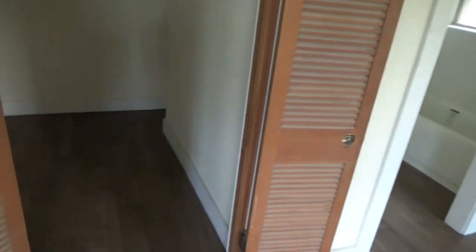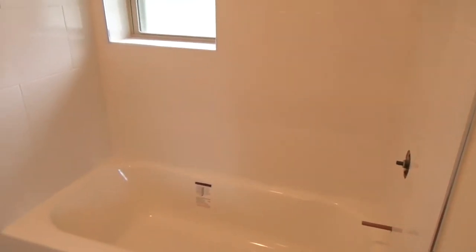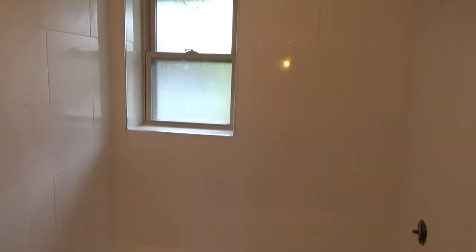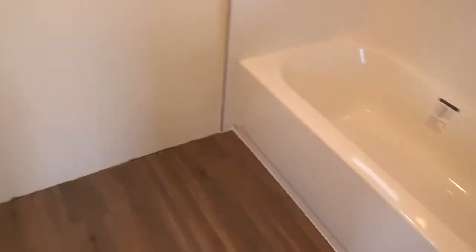Okay guys, here is the update. Don't mind my barking dogs. All of the flooring is done. Look at that. And all of the tiling in the bathroom is done. It came out so beautiful. We absolutely love it. And the tub is in. The floor is done. The walls and the ceiling are painted.